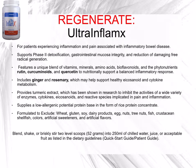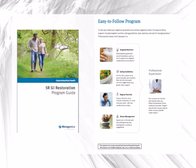To make things a bit easier, we have got this patient guide or program guide, the 5R GI Restoration Program Guide, which you could request from your representative, and you will be able to see all the guidelines as it pertains to utilizing the medical food, gradually titrating the dosage upwards, the eating guidelines, as well as exercise and stress management.